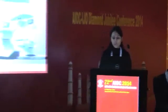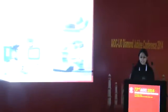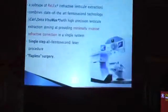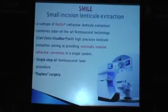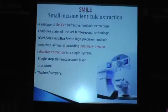In science, the successors stand upon the shoulders of their predecessors. Corneal refractive surgery has witnessed a technology explosion in the last half century with a variety of microkeratomes, excimer lasers, femtosecond lasers, and an array of procedures to choose from. The latest entrant, small incision lenticule extraction, a subtype of Relax, combines the state-of-art femtosecond technology with high-precision lenticule extraction, thus providing minimally invasive refractive correction.